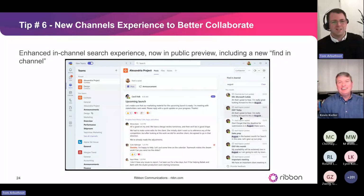So the enhanced in-channel search experience as well. Last set of tips with me and Kevin, he showed you the find, which worked in chat. Now you can do find in channel. So Control F, or that button I showed you in the first slide, will just search that particular channel rather than searching the whole of Teams, which is really useful if you know there was a particular message about a particular conversation that was had in the right channel, but I can't find it.